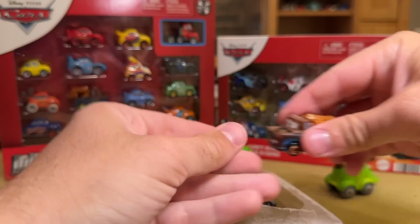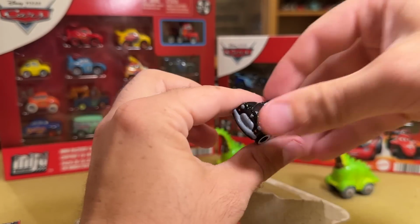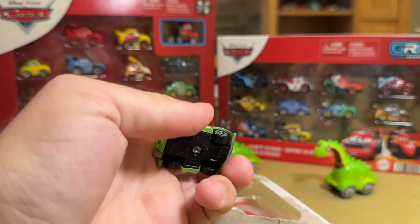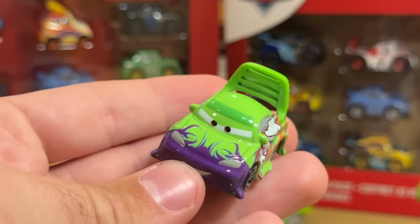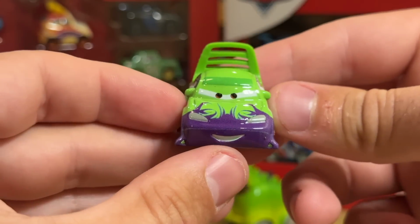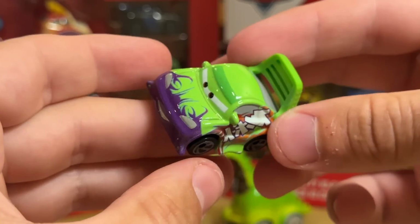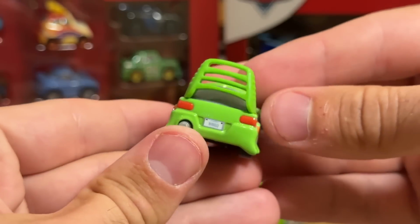So there's Mater, who we don't care about. Here's Sheriff, who we also don't care about. But what makes it all well in the world is Wingo. This guy looks incredible. I love how they kind of made him chunkier. He seems a little wider than maybe he should be, but I'm totally here for that. He looks nice and girthed.